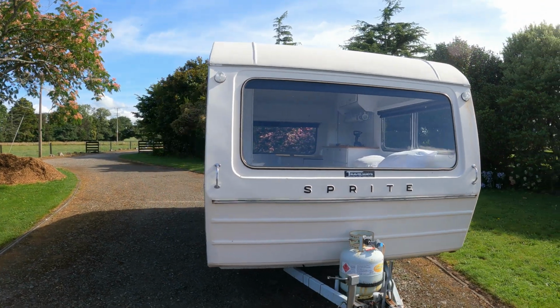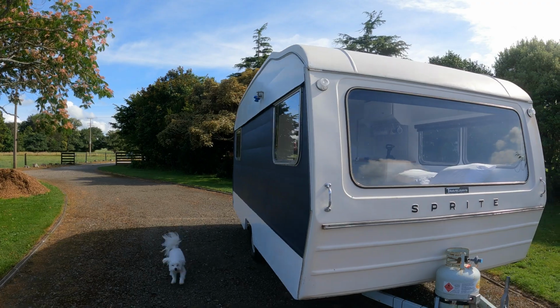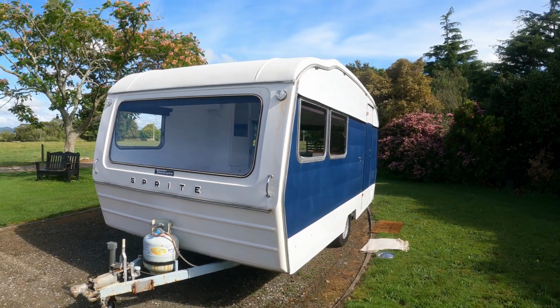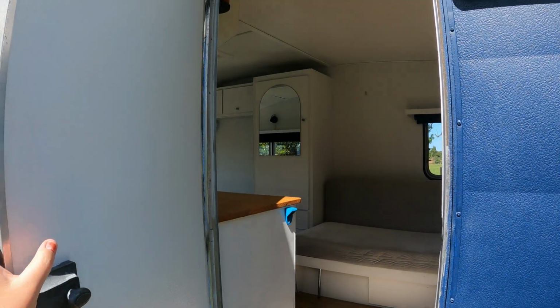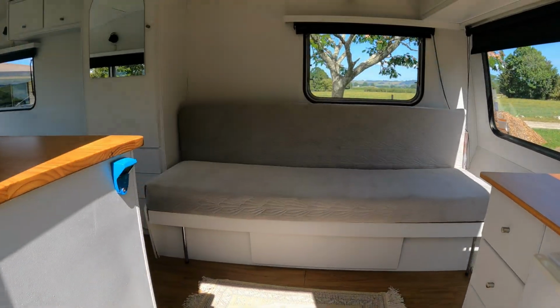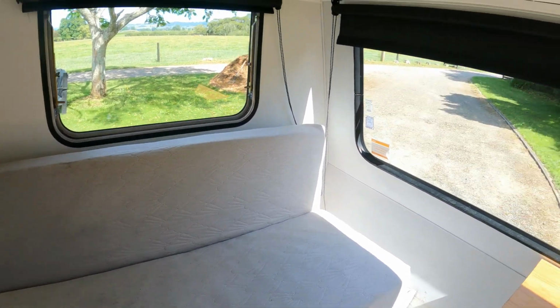I love the big windows on this caravan, and I love the side windows that it has, so there is lots of ventilation areas there. I love the look of this caravan. When you open her up, you step into this space.